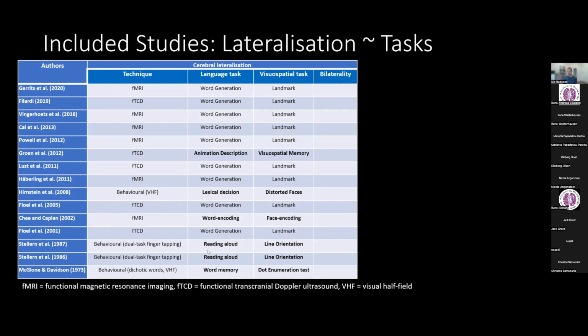We've got some reading aloud down here in the Stellan articles versus a line orientation task. So given a line of a certain orientation, have to say which one it matches. It's a Benton line orientation task. And the final one looked at memory for words in a fairly simple paradigm. And they had to make judgments in terms of word versus non-words, and the dot enumeration just have to decide how many dots are on the screen at any time.